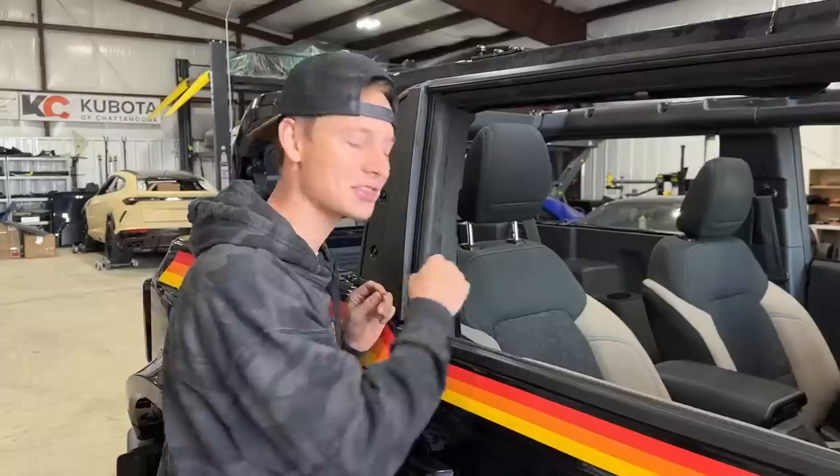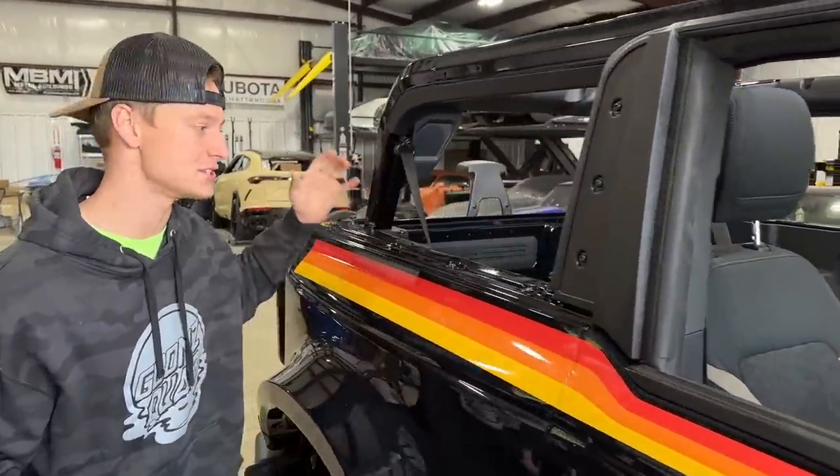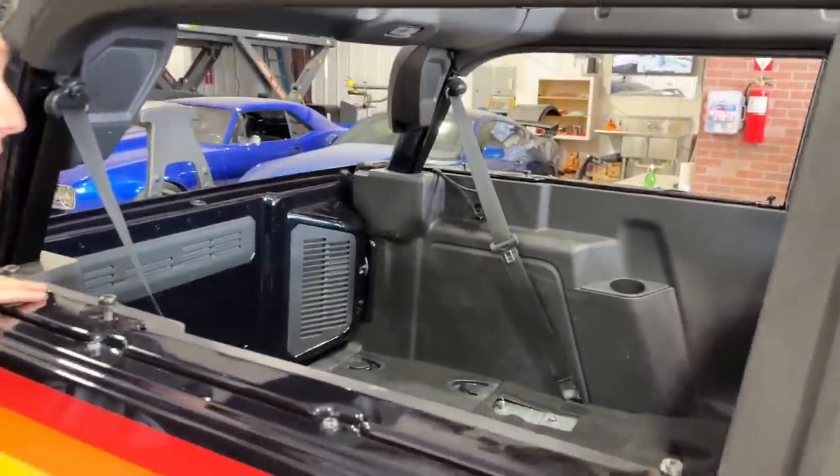Of course, we still haven't thrown in the seat airbags because we got that leather kit, so we're just going to leave that for later. Same for the rear seats. We're going to leave that for later as well because they've got to come out. But, dude, looking pretty good.